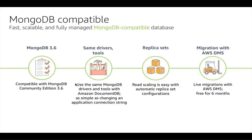And of course, Amazon DocumentDB is MongoDB compatible with MongoDB Community Edition 3.6. That means you can use the same drivers and tools that you use today with Amazon DocumentDB. For many customers, it's as simple as changing an application string. DocumentDB supports replica sets, so you can still use the same client-side read preferences. And we built capabilities into DMS to make migrations from MongoDB to DocumentDB even easier for you.